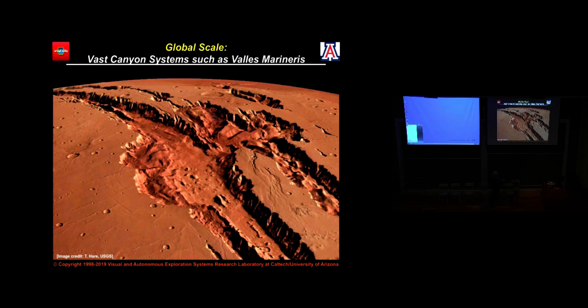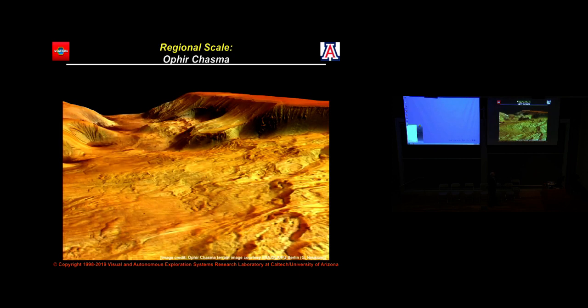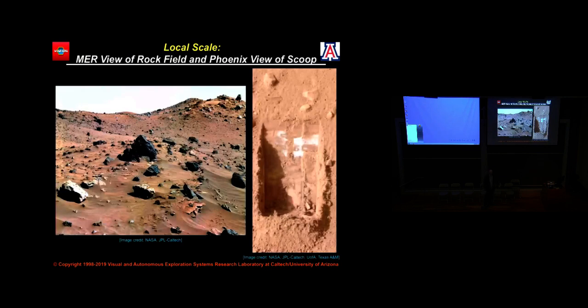This is global. This is zooming into one of the chasms in Valles Marineris to get a more regional scale. This is Ophir Chasma. And the local scale is what we're quite used to, because the global scale we get through orbiters, the local scale we get through landed rover and lander missions, such as the Phoenix Mars lander, Sojourner, the Mars exploration rovers, and now Curiosity.